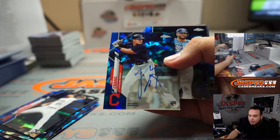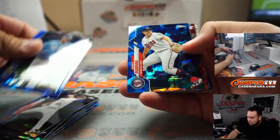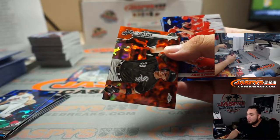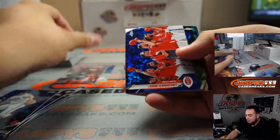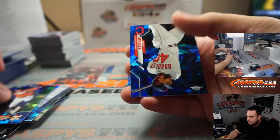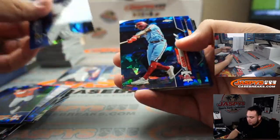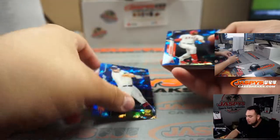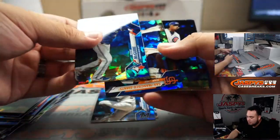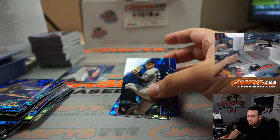And we got Yu Chang for the Cleveland Indians. It's the auto. Zack Collins, number 25 for the Chicago White Sox. Little orange. Man, this stuff is sharp, guys. It is sharp. Bobby Bradley. Pete Alonso. Yamamoto rookie. Javier Baez.